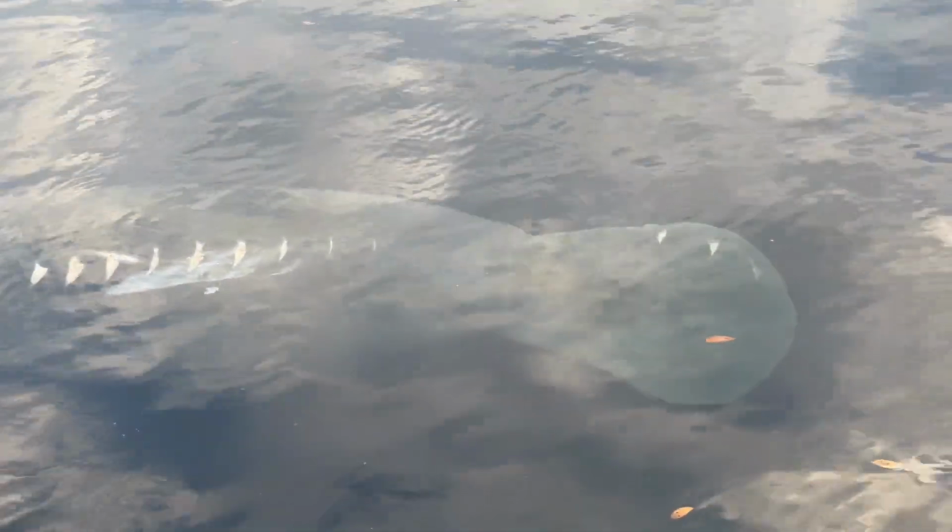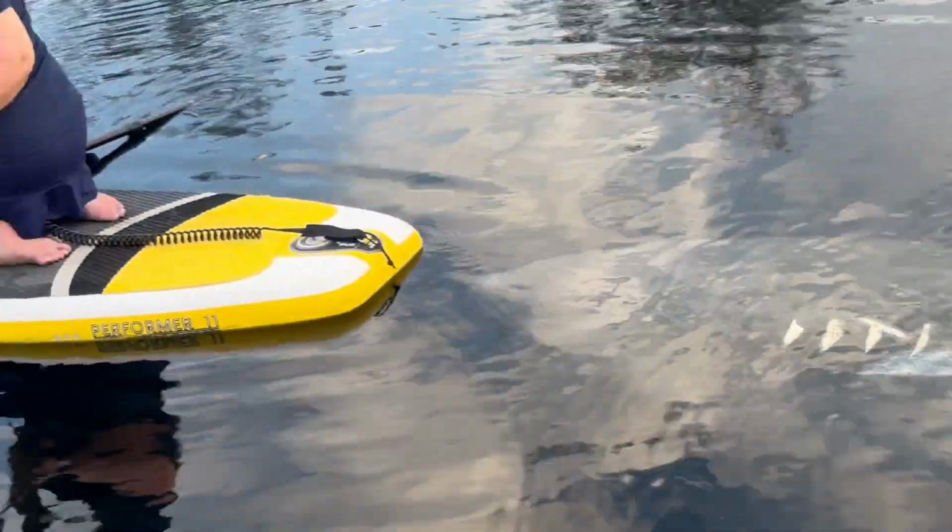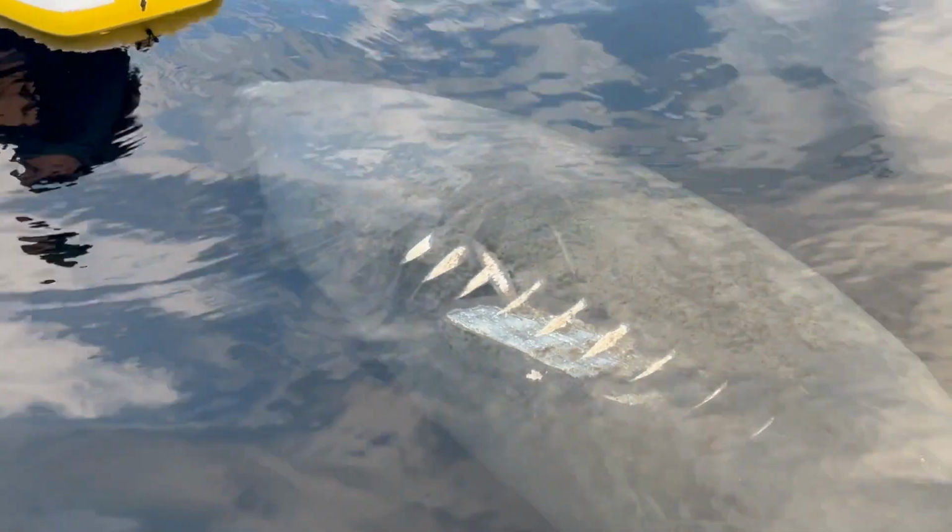See the manatee? There's the manatee. There's Allison. Wow. That is amazing. Look at that.